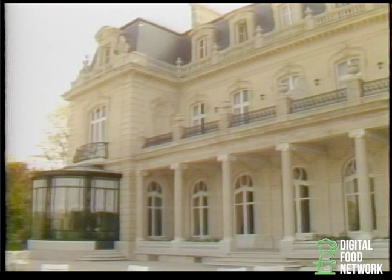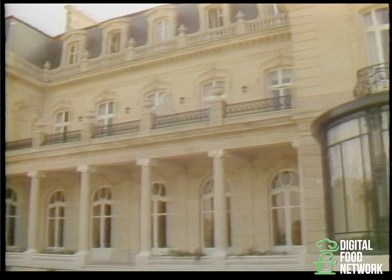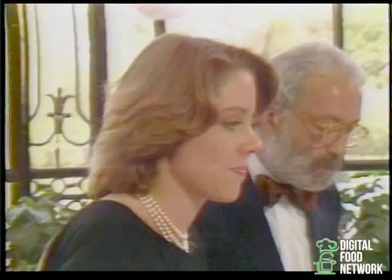Well, it is a castle. It used to be a family castle, yes, belonging to the Polignac family. And a few months ago, Pommery restored the castle, and it's now beautiful. A beautiful restaurant, as you can see, under the management of Gerard Boyer.